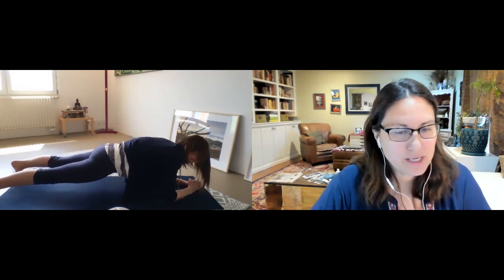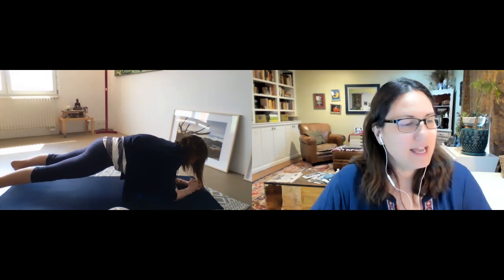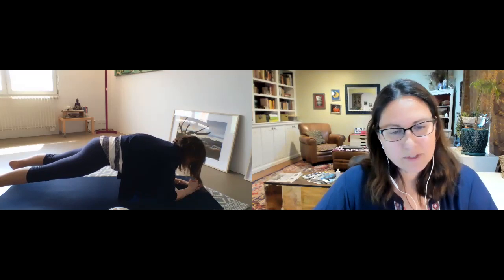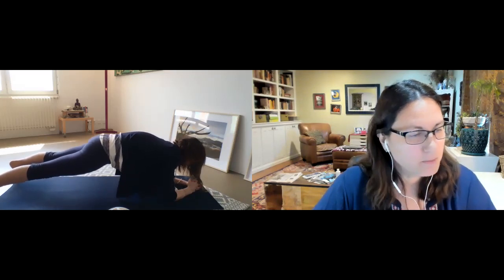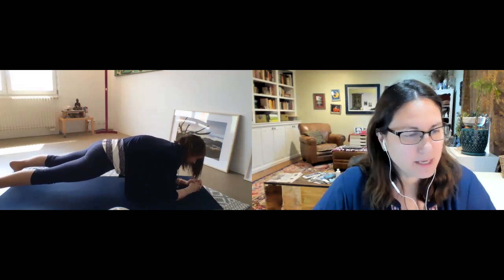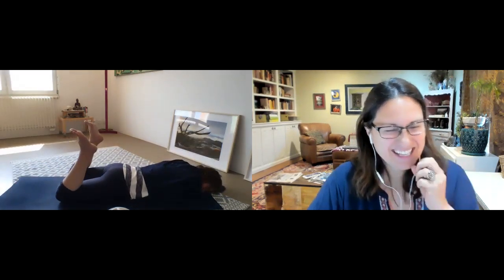Good. Lengthen through the crown of the head, push through the heels. I'm getting warm. Yes, and we stay here. See, because there are over 600 muscles in the body, and in a plank pose, all of them get to come to the party. Really? Yeah. You're really jacked up in your lower thoracic, Lizzie. I'm sorry.